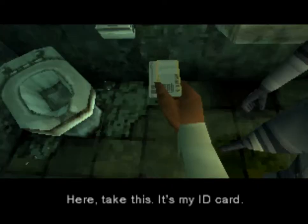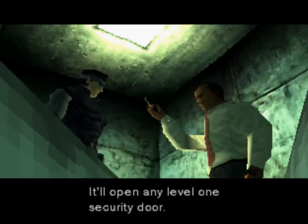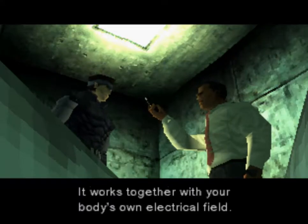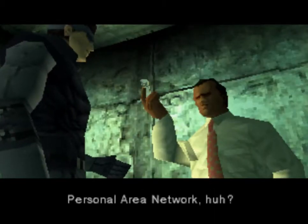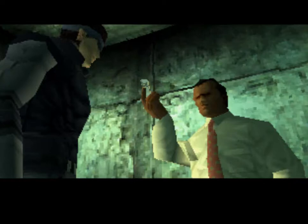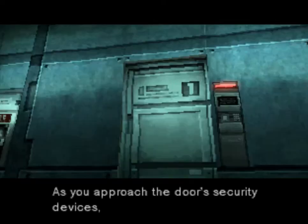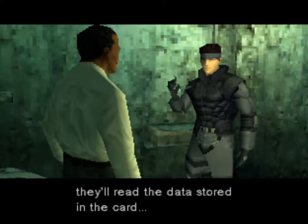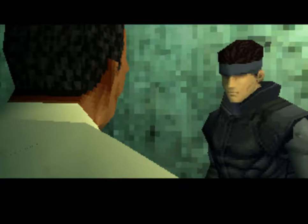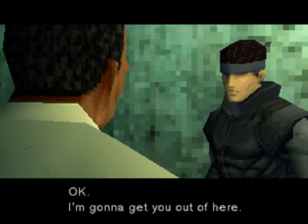Here, take this. It's my ID card. It'll open any level one security door. It's called a PAN card. It works together with your body's own electrical field. Personal area network, huh? It transmits data using the salts in your body as the transmission medium. As you approach the door's security devices, they'll read the data stored in the card. And the doors will open automatically. Gotcha. Okay, I'm gonna get you out of here.